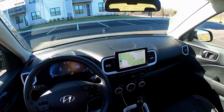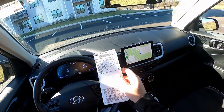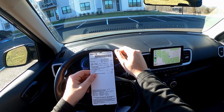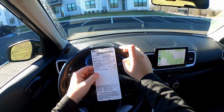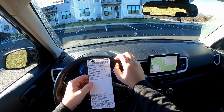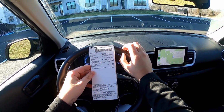This is the first Hertz car. This is a Class B car. I have the Hertz rental agreement here, and total cost was about $140. I paid $85 up front and $56 at the Hertz location itself, and whatever gas I use I am responsible for.